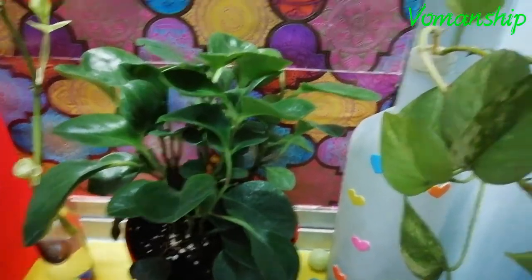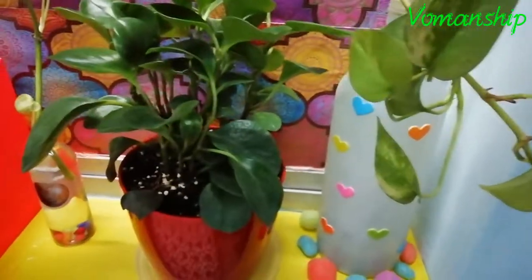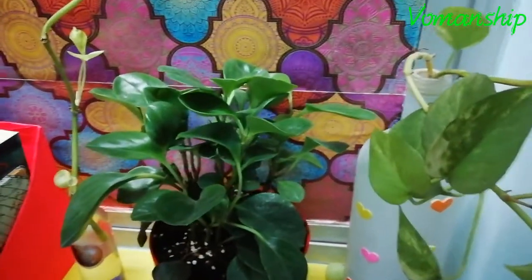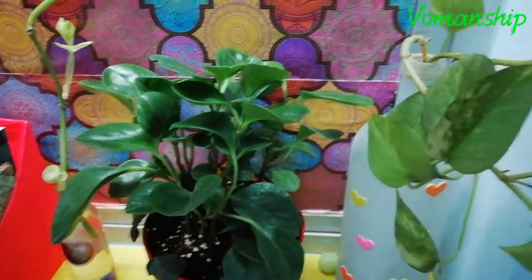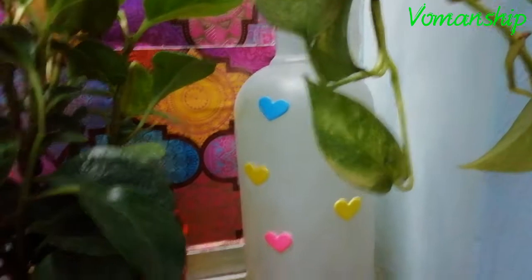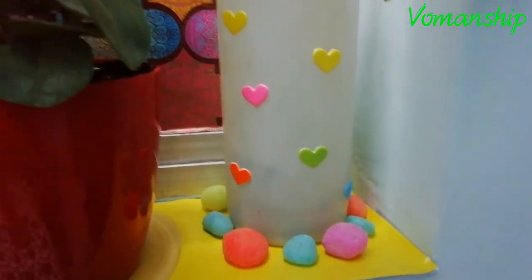The white bottle I got from a Bhangarwala for 8 rupees because I like the texture of it, and I've kept a money plant in it and it's growing quite well. I stuck heart-shaped stickers on it, and I've kept a few colorful pebbles around it, and see how catchy it is.